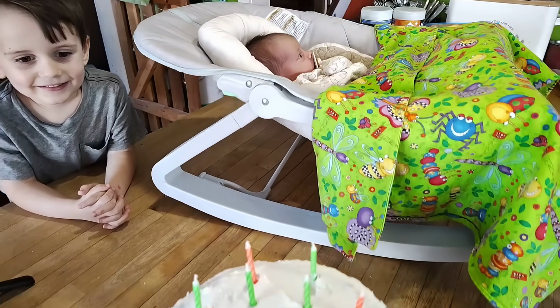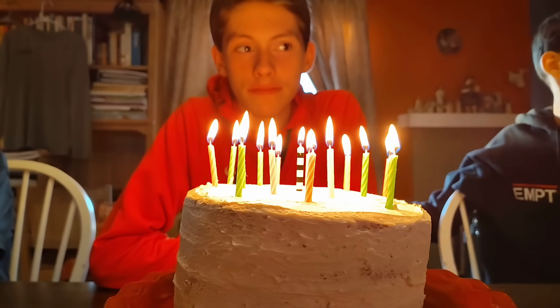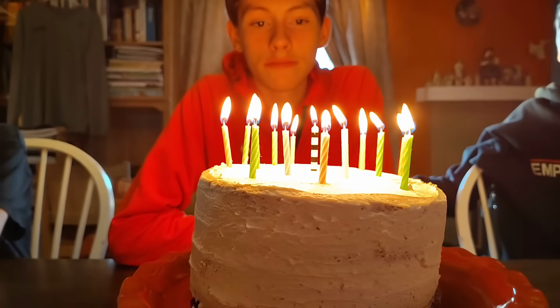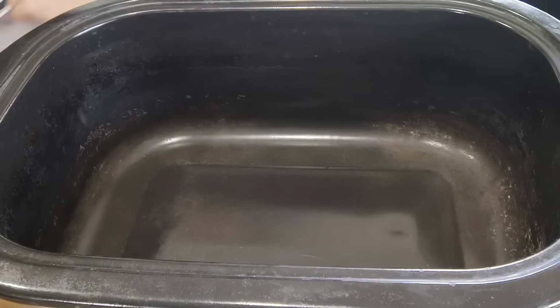It's not the prettiest, but it will get the job done, and it is made with love, and that is what counts. So I'm so proud of my newly 16-year-old little David. He is such a blessing, such a wonderful son. I'm so proud of him.